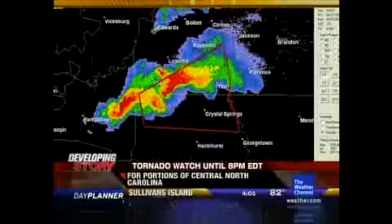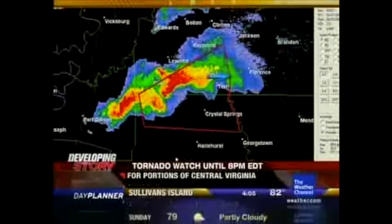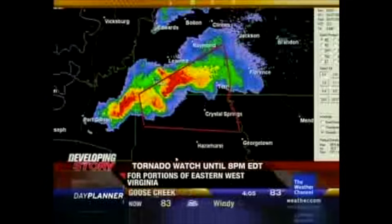Taking a look at the storm coming. Mentioned we would take a look at Jackson. Here is Jackson. There is a tornado warning down to the area southeast of Utica, heading toward the Terry area. This storm, fortunately, though, is not as intense as what we have seen in some of the others.